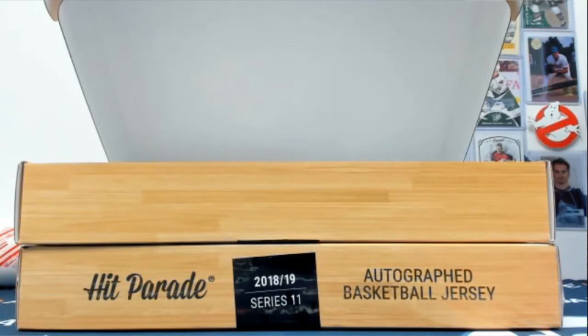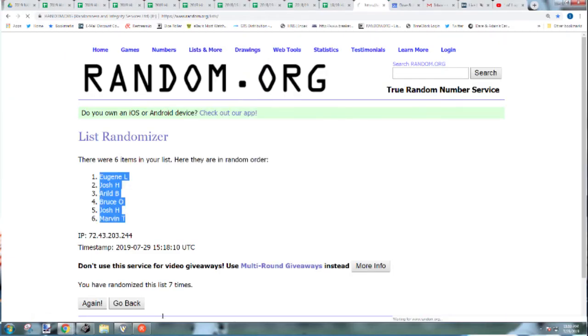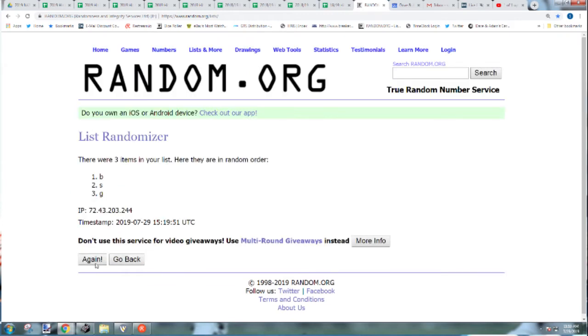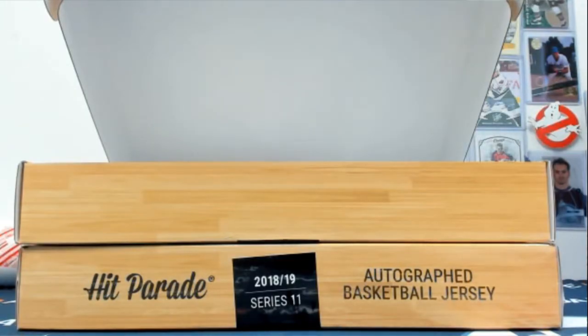And we gotta go back to random.org. Nope, right there. Gold, black, silver. Gold, black, silver. Okay, one, two, and three. The silver suitcase this time around for you. Let's see what's inside.